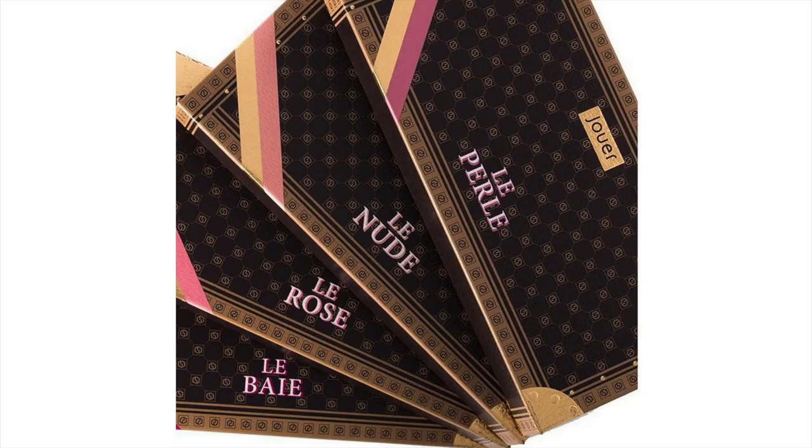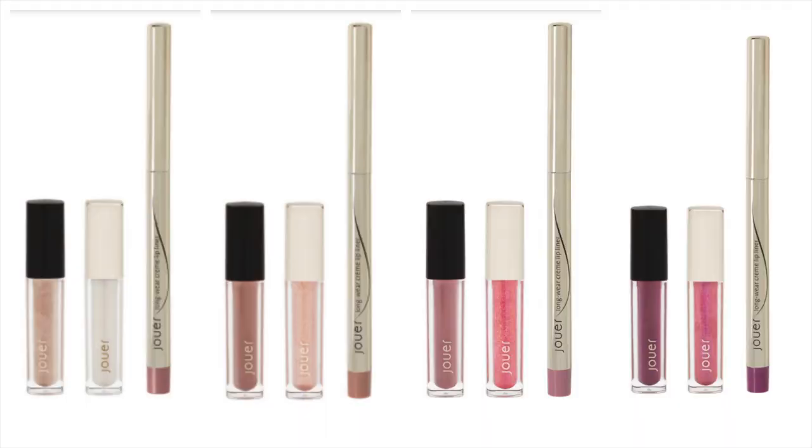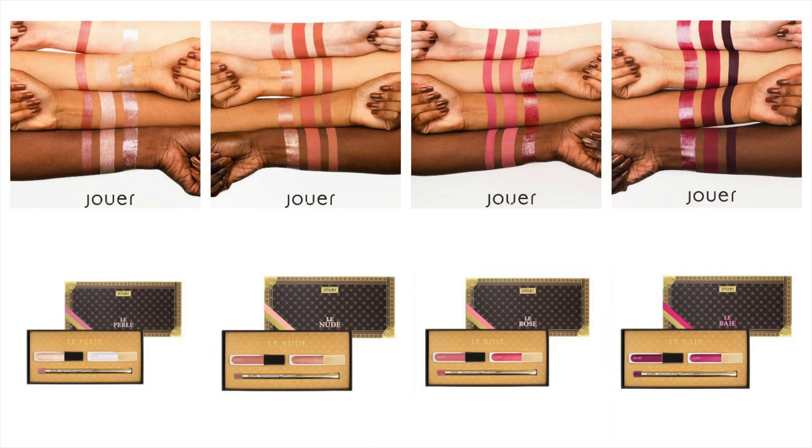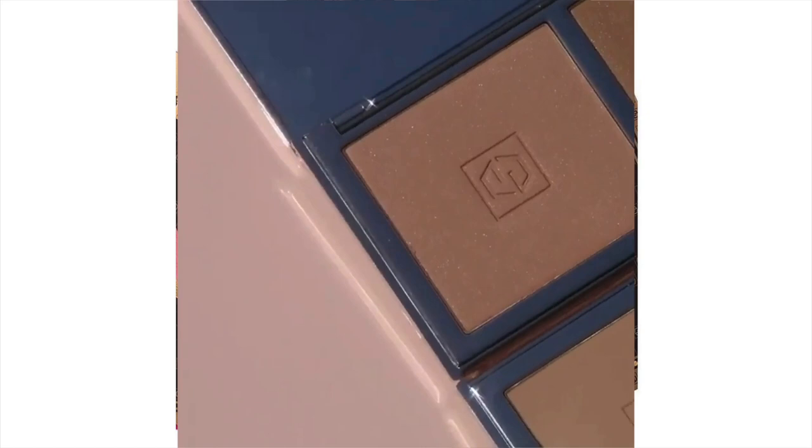We'll talk about Jouer quickly as well. They have just released lip kits. There are four lip kits available: La Bay, La Pearl, La Nude, and La Rose. You can see them here. They've already launched and they're $25 each. What they include is a full-size lip pencil, a mini longwear lip topper, and a mini longwear cream liquid lipstick, all in the same color family. You have a berry one, a rosy one, a brownie nude, a peachy nude, and one that's not a true nude. So they've released those, which are interesting. I think they sent influencers over to Italy for that. Oh yeah, okay. And they're saying it's part of the Jet Set collection, so I'm guessing they're releasing a lot more as well.